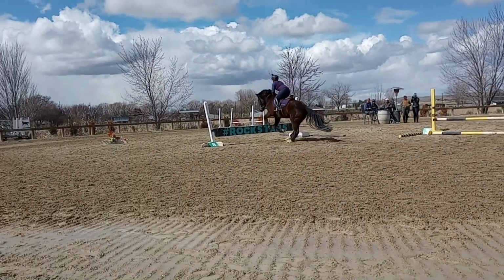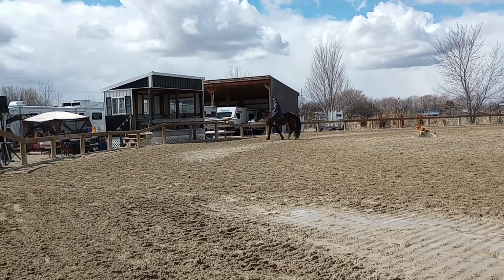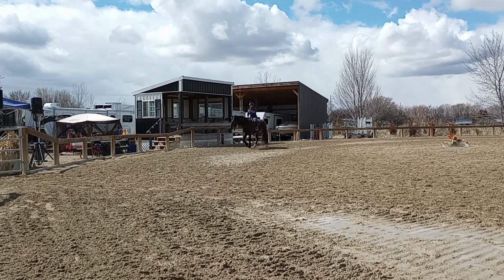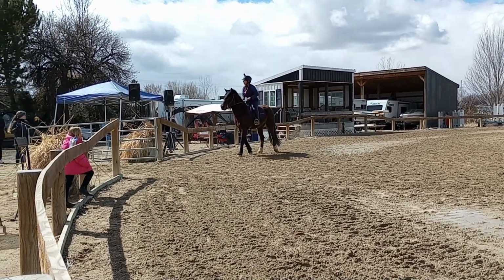And what's interesting, if you watch this round and compare it to his crossrails round, in this round, he lands on the correct lead, the lead he actually needs every single time. He never has to break down and switch throughout this whole round.